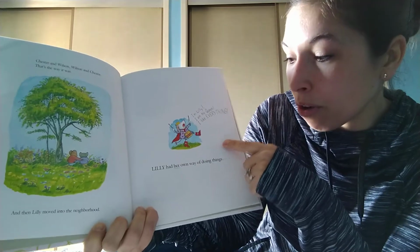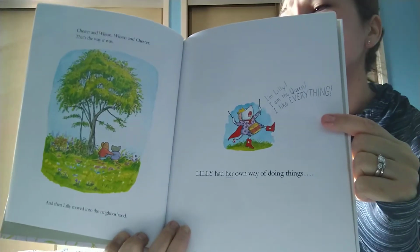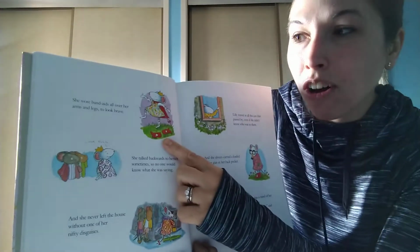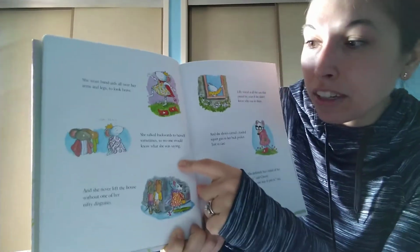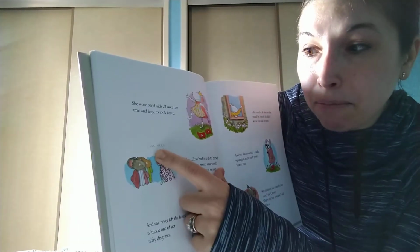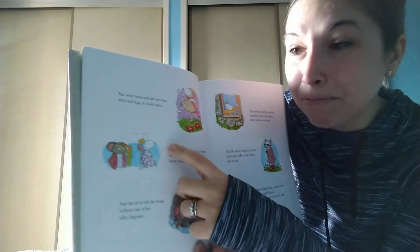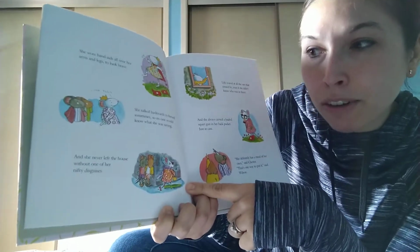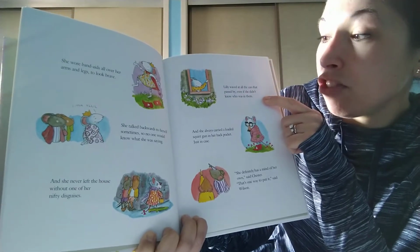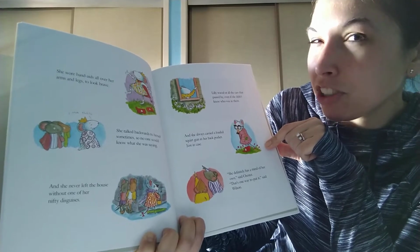Lily had her own way of doing things. I'm Lily, I'm the queen, I like everything. That's a little different than them. She wore band-aids all over her arms and legs to look brave. She talked backwards to herself sometimes so no one would know what she was saying. Yellow. That means I am Lily. Backward. And she never left the house without one of her nifty disguises. Lily waved at the cars that passed by, even if she didn't know who was in them. And she always carried a loaded squirt gun in her back pocket, just in case.